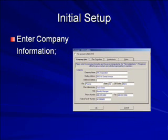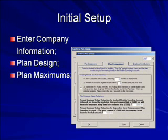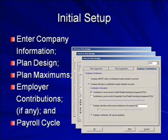Initial setup is very easy. First, enter information on the company, followed by the plan design you desire. By plan design, we mean the cafeteria component you wish to offer. Next, enter the plan maximums as set forth by the company. If the company is going to contribute toward a member's plan, you would notify the system of the amounts. And lastly, enter the payroll schedule of the group. This will designate when an employee will make his or her contribution towards the enrolled components.